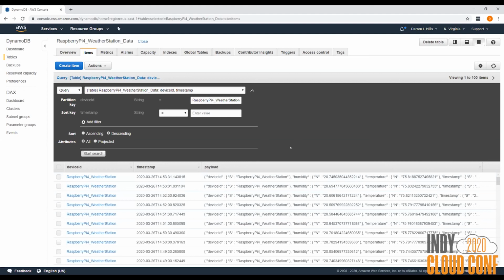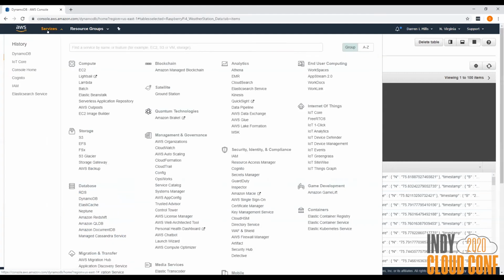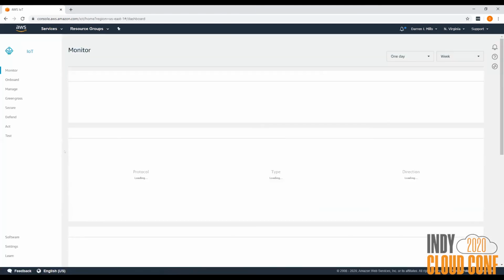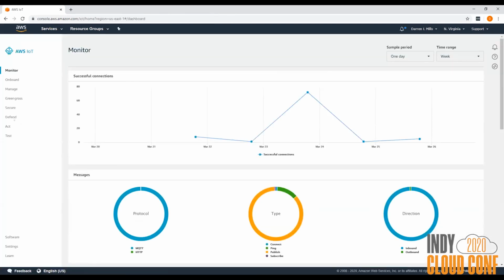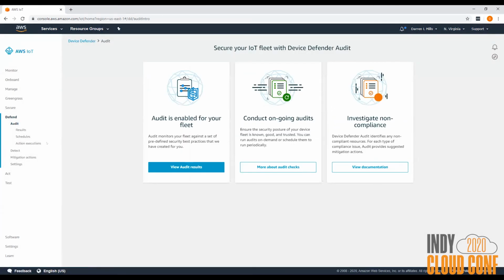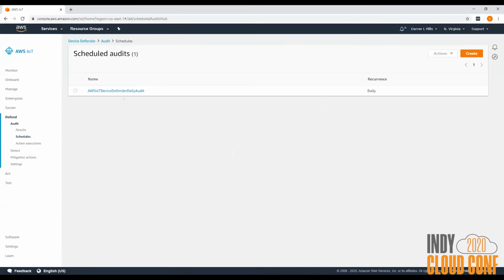Now let me jump back over into the IoT console and talk to you a little bit about Device Defender. Because like I said, we want to keep our name out of the news. This is such an easy to use and cheap tool that we should be using it. So if I go to the IoT menu, go to Defend, go to Audit, and let's take a look at the schedule first, because I have this schedule running daily.